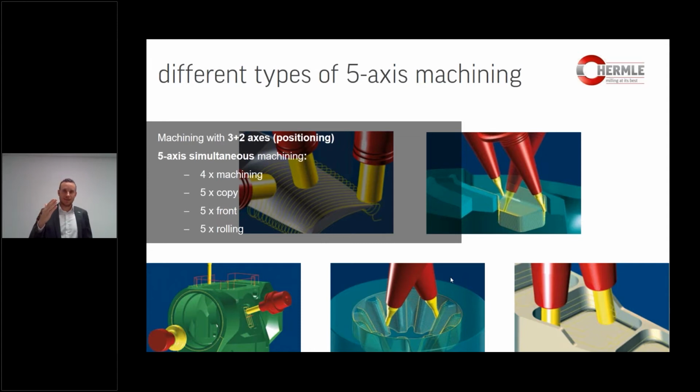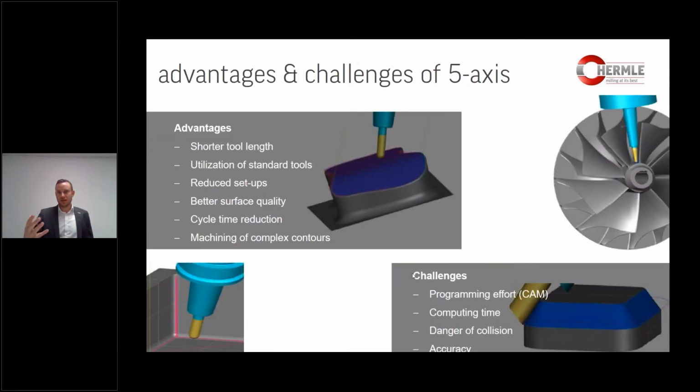At the end of the day, a 5-axis machine should save money. It should offer a better return on investment. So shorter cycle times, less investment in tooling and work holding, so that down the line and bottom line, you will be saving money, you will have a better output, a better return on investment using a 5-axis machine above 3-axis machines, for example.